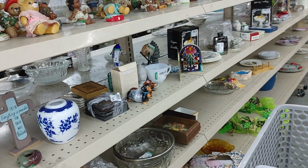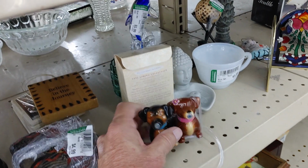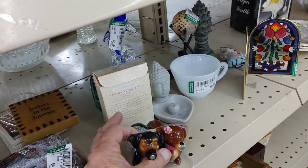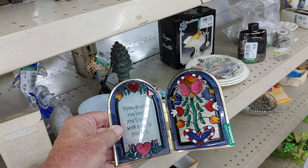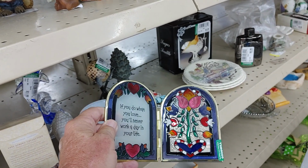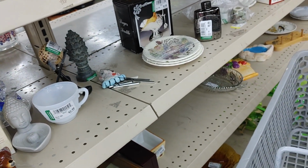Well, as soon as I turned the corner to this row, I knew right away it had some potential. I saw these two dachshund dogs. They were salt and pepper shakers, but they wanted $5.99 for them. No way, that's too much. Well, next to it, I saw this sun catcher. It said, if you do what you love, you'll never work a day in your life. Well, it was only $1.99, and they go for 15.